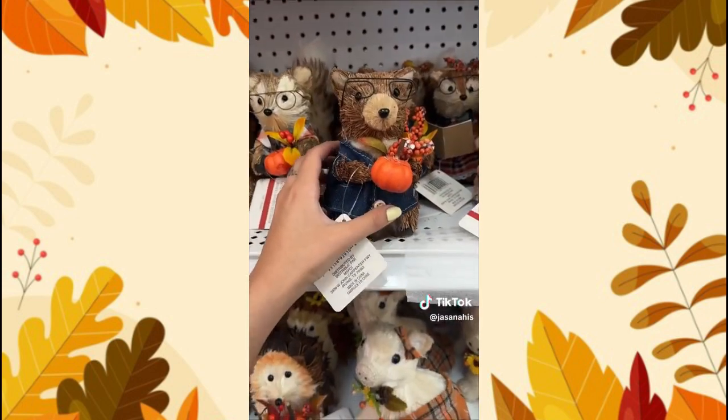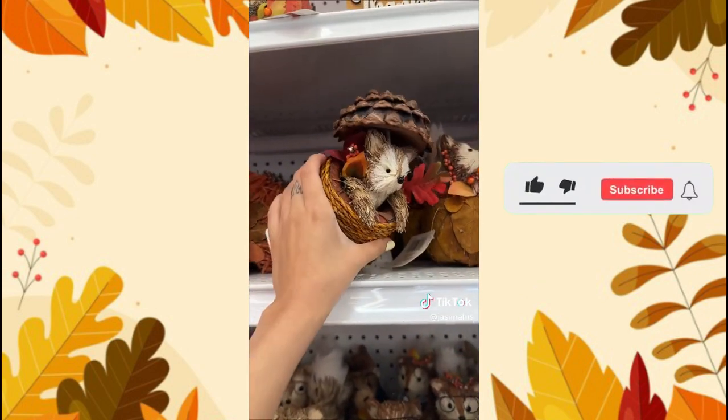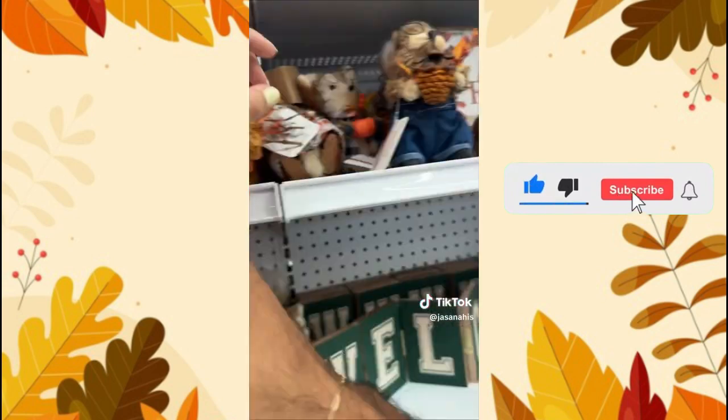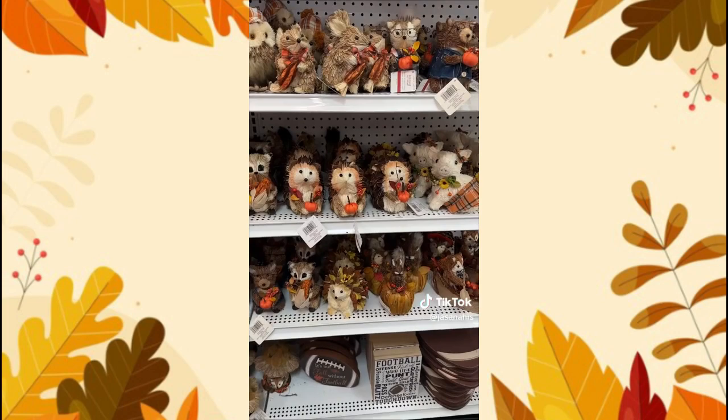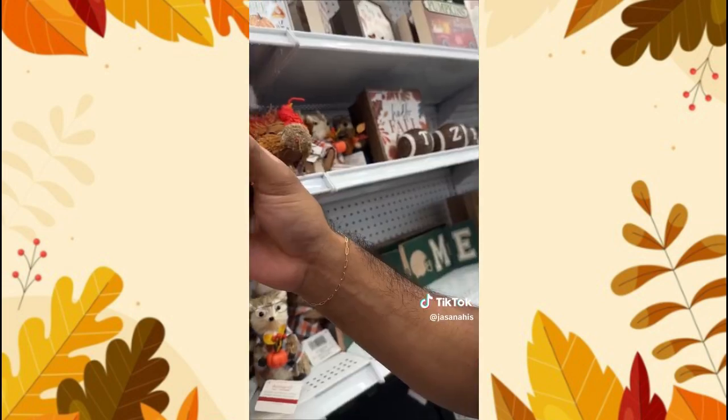I don't even know if this is a beaver. Oh my god, this one's coming out of a thing. Let's get a fox. I think this is a... No, this is a squirrel, but it has little overalls on. There we go. What is this creature, though? That's a fox. It doesn't say, but I'm pretty sure it's a fox.